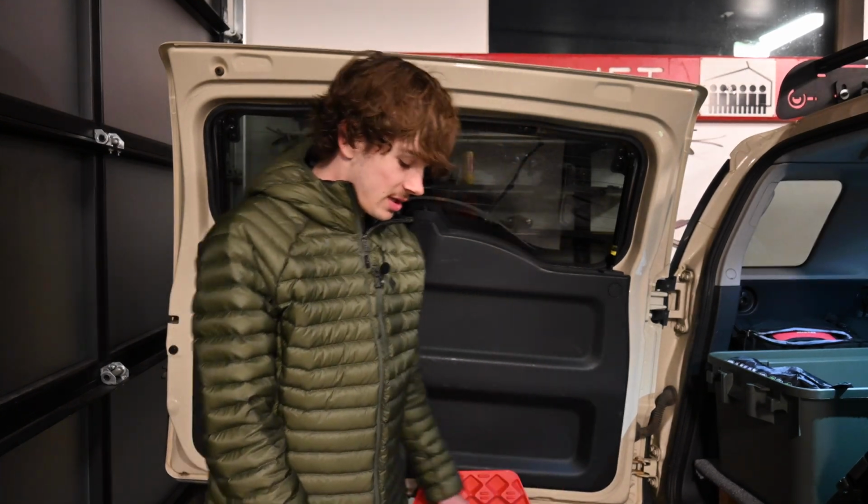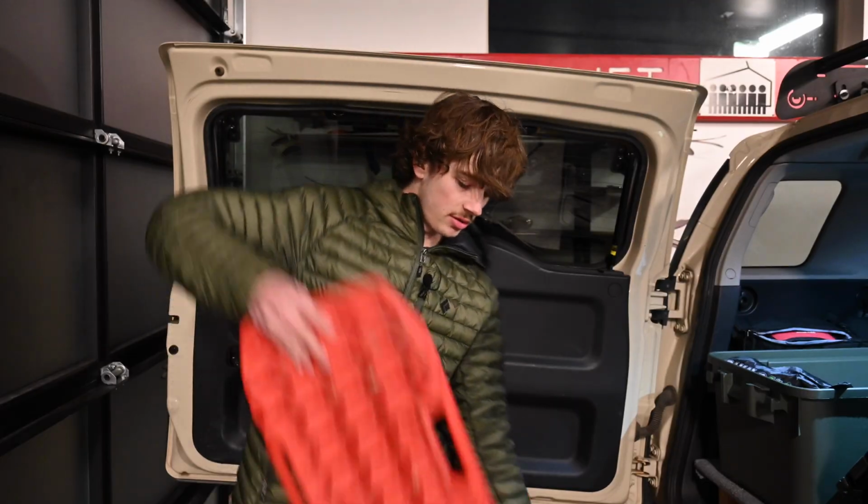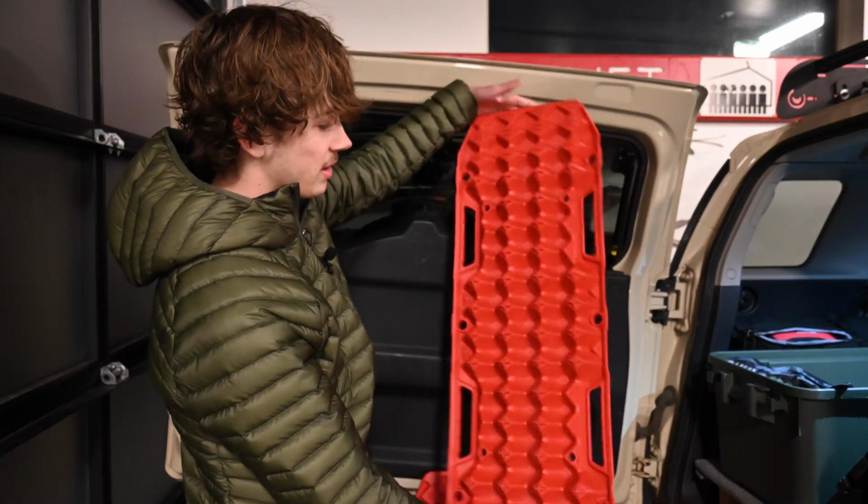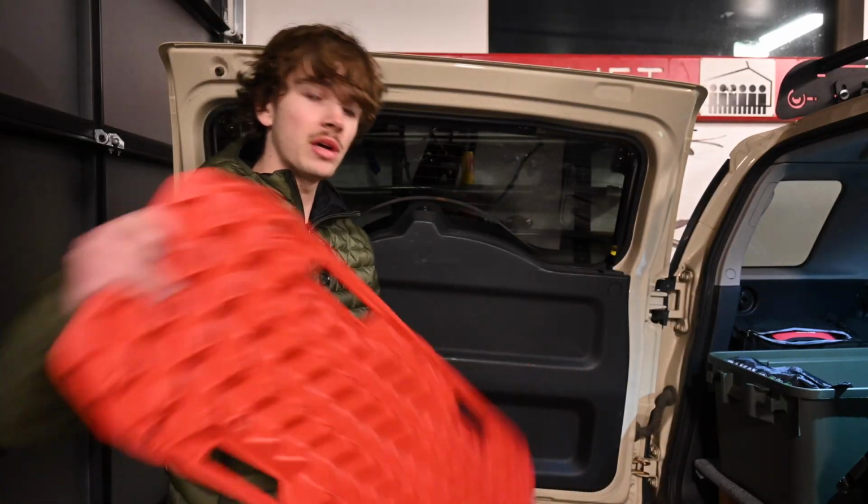So I got these Bunker Industries ones because Max Tracks are very expensive, and I'm sure you guys know that if you've researched them at all. The full-size Max Tracks can be north of $200. That was a little out of my budget since I'm new to off-roading and I don't want to put that much money right into it. And you know, it's a necessary thing, so that's why I went with the Bunker Industries. And these were about $85 when I bought them.